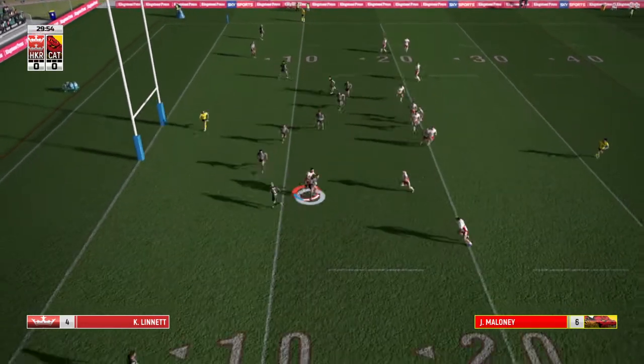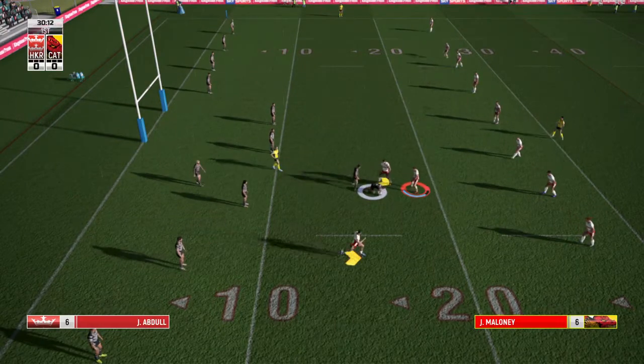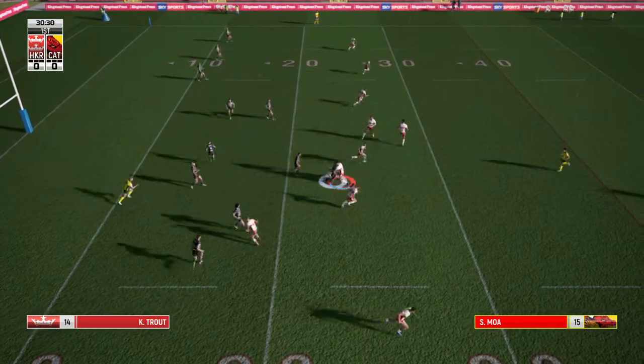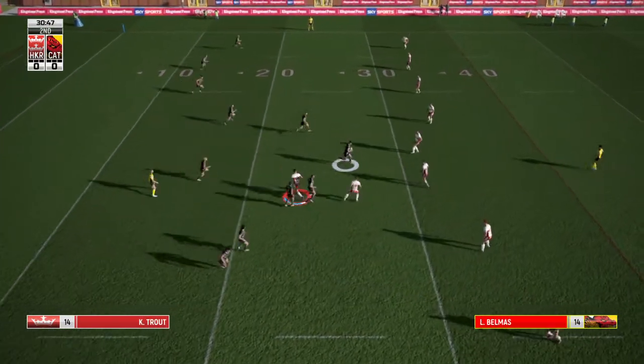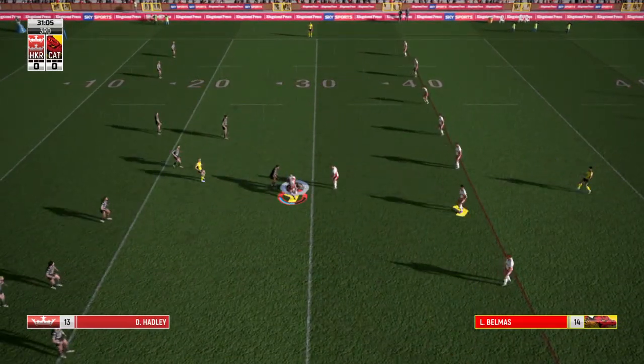And they've managed to get to the ball. Wrapped up on the 20-metre line. He's held there. Moa. Two in the tackle and they bury him. Two on the kick going. Wrapped up. No way through.